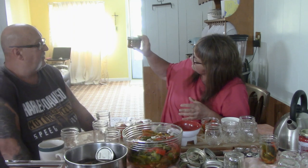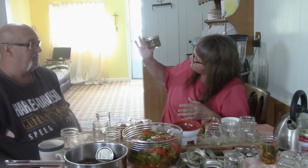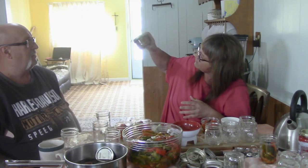It does. It's so pretty. Cooking on the inside too. Nice. It's so pretty. Pass the salt, please. I want to shake these up a bit too, because there is salt on the bottom. Yep, there is.